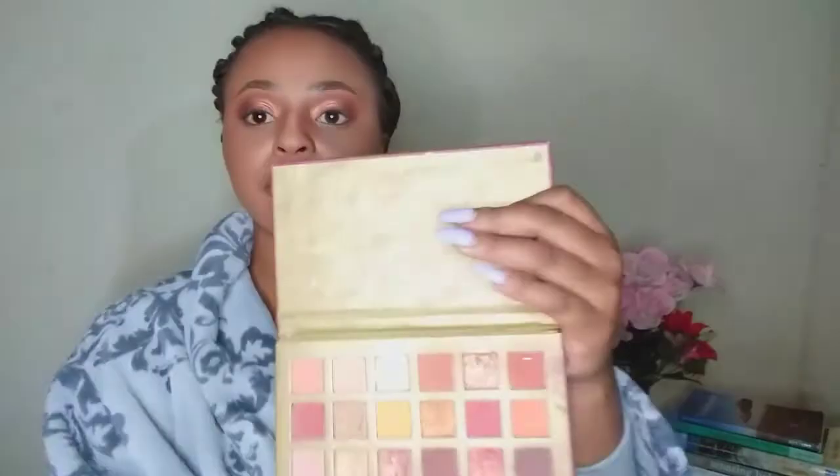The same thing to your other eye. Go in with packing motion, but with diving motion. Pack it in there. Pack it in, child. I love how it's looking. And then I'm gonna go in with this lighter shade here, right on top of the crease. I'll go in with the shade just to lighten the eye up a bit.